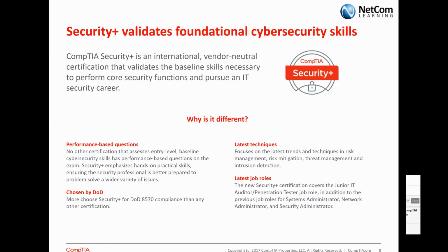Security Plus validates the foundational cybersecurity skills. So we consider it an international vendor-neutral cert that validates the baseline skills necessary to perform core security functions and pursue an IT security career. How is it different? Well, Security Plus is really the 800-pound gorilla in this area.